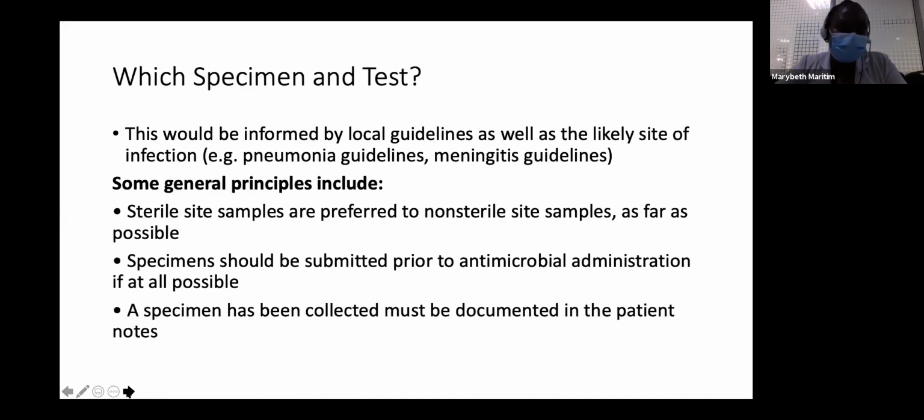So which specimen and test to take to the lab? Really, this is guided by local guidelines, as well as the likely site of infection that you suspect following your clinical history and the physical exam. In the hospital, we have our empirical guideline booklet that even gives some guidance in terms of what samples to send to the lab. But in addition, we've developed the Clinician's Handbook that we'll be disseminating through this forum, and it guides on which specimen for which kinds of patients, so that patients who have pneumonia and meningitis would require blood cultures, both of them. And then in meningitis, in addition to that, you'll also need to do a lumbar puncture.